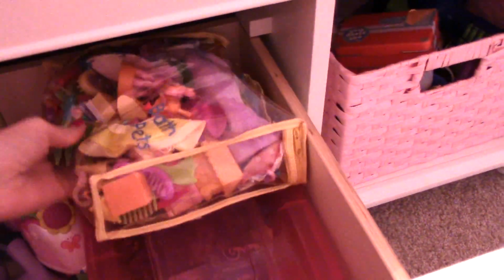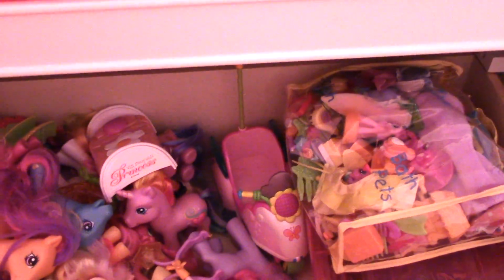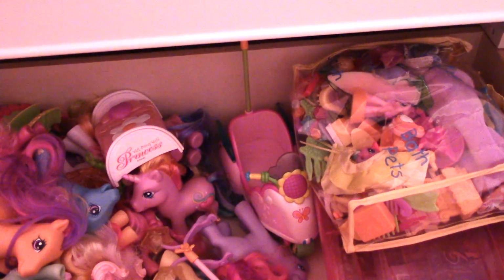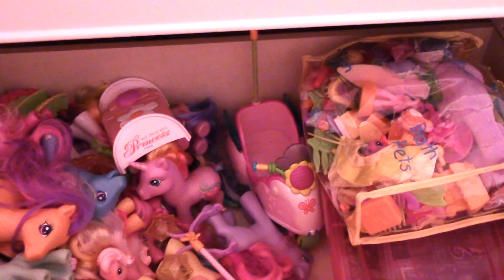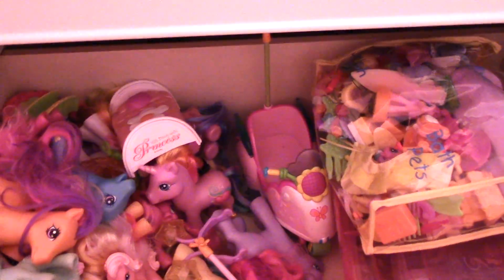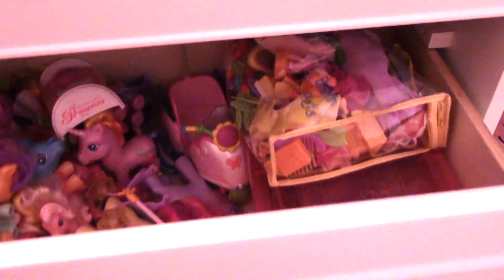If it gets to the point where she's not playing with any of the things in this drawer, or any of these drawers, then it's probably going to be time to either take it out of here and stop wasting prime space on it, or get rid of it or pack it away for their kids or whatever. So obviously anything that's in here can definitely be swapped out or gotten rid of as they decide they don't want to play with things.